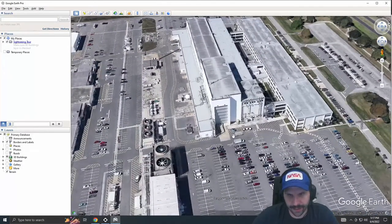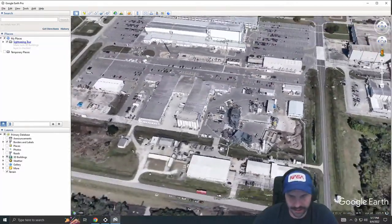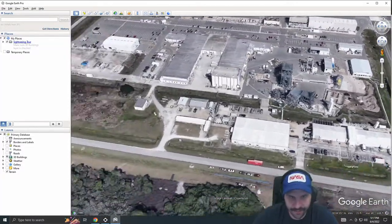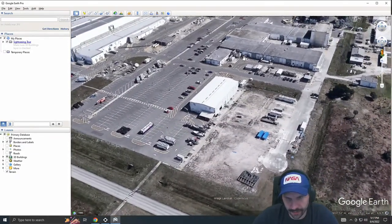This is where all the Apollo capsules were made and engineered and put together. And there's a picture of that module in there. So we need to look for an open-air warehouse that's near this. Let's see what we can see. These pictures are old enough that the building's probably there.